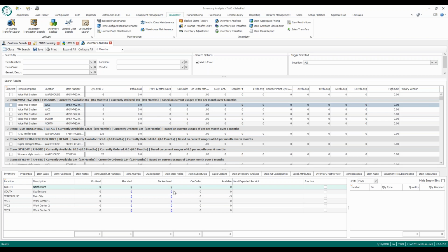Those are just some of the key functions for managing your inventory, or being able to view some of the inventory features in SalesPad. Again, it's bringing a lot of those different modules from GP and putting them into the same place. So you don't have to open a lot of other different windows to find that information. You'll see a lot of that information in SalesPad.